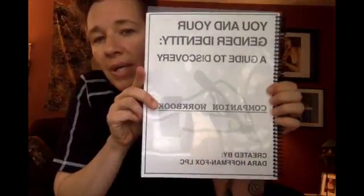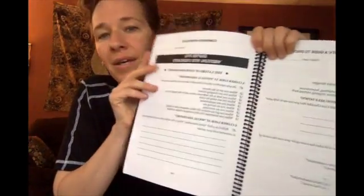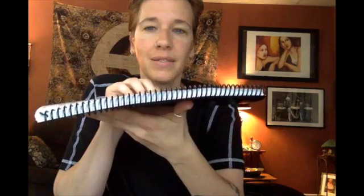Then you can print it out on your printer, or here's something that I did that I think turned out pretty cool: I took it to an office supply store. This is the workbook, as you can see. Again, pretty sizable here. I had an office supply store print it front and back, and then I had them bind it like this. Then I had them put a little glossy cover and this black cover on the back. This works really cool as a workbook. You can see that it has all the questions and all the blank lines, and it's labeled from chapter to chapter so that you can stay organized.